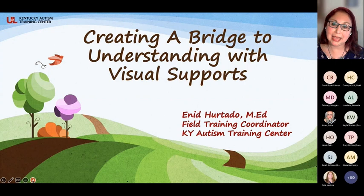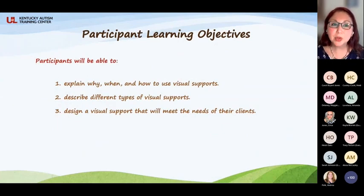I also used to be a trainer for some time with Tobii Dynavox, or Boardmaker, as some people say, I like to refer to. So visual supports is my thing. I love them. All right. So today we will talk about the why, when, and how of visual supports. You're going to see a lot of different examples of different types of visual supports.